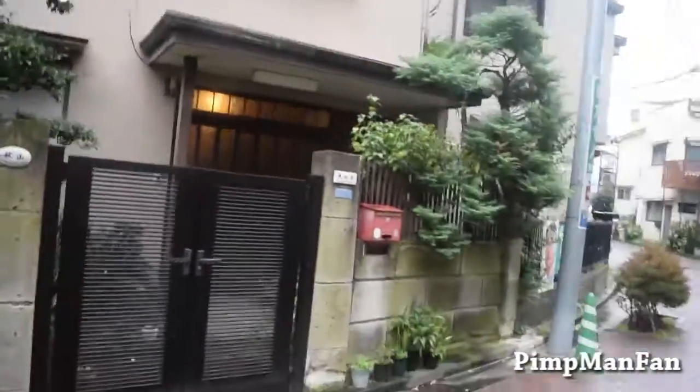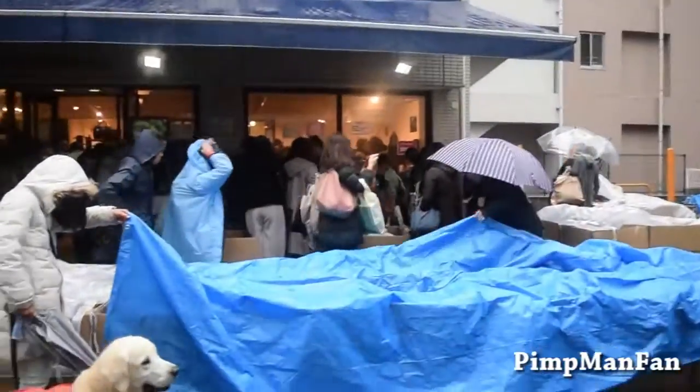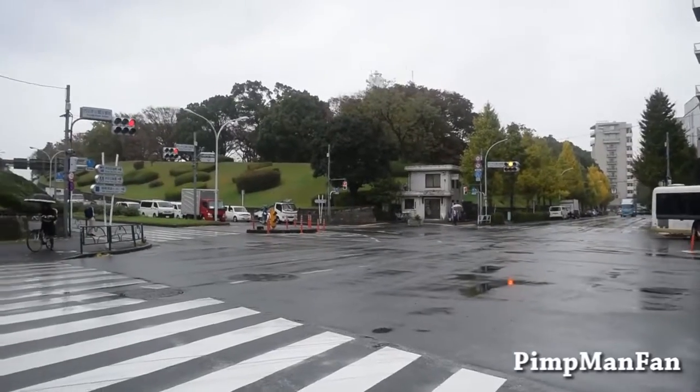It was just Alex and I that went to this. Everybody was kind of split up doing their own thing. And there was this dog, and they put a jacket on it, and I thought that was the most adorable thing ever. So I had to include that.